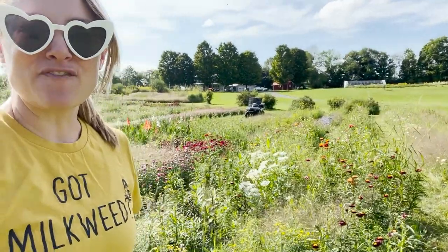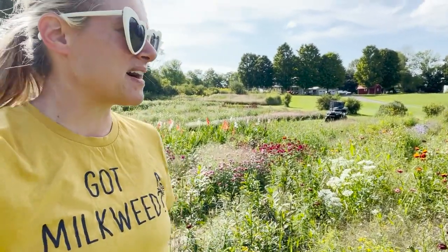So yeah, the fields, I mean, they're beautiful, but dealing with a lot of deer pressure this year, pressure that wasn't here last year.